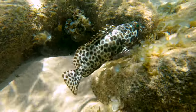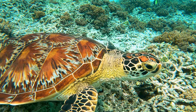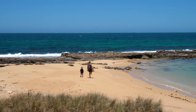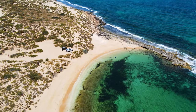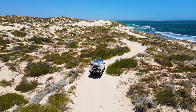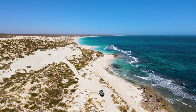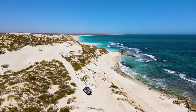At the lagoon, there are many colored fish and sea turtles. We drive on to Oyster Bridge and are so remote now that it feels like the end of the world. The sand here is so white that it looks like snow.